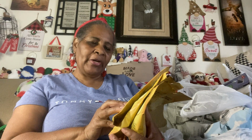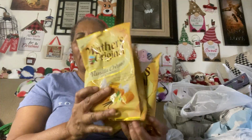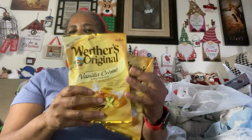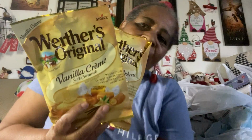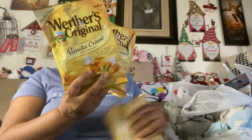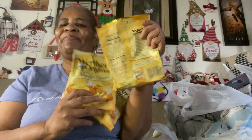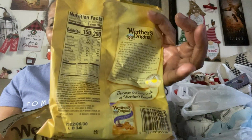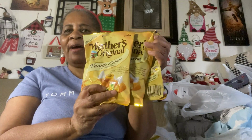I'm going to go ahead and get right into the haul. So today I have these Werther's Original vanilla cream soft caramels. I had never seen these before. When I bought them, here I go dropping stuff, I bought 4 bags. I've already tried them out and they're actually good. You can see the information there on the back. But yeah, so now I have 3.